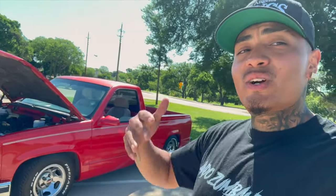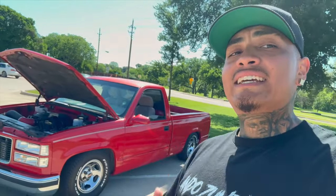Like I said, this is the new truck. I'm very excited for the build. But let's get into Colorado already, and then that way I can go over some more details, maybe throw on the welds, see how they look, get it next to the new truck.